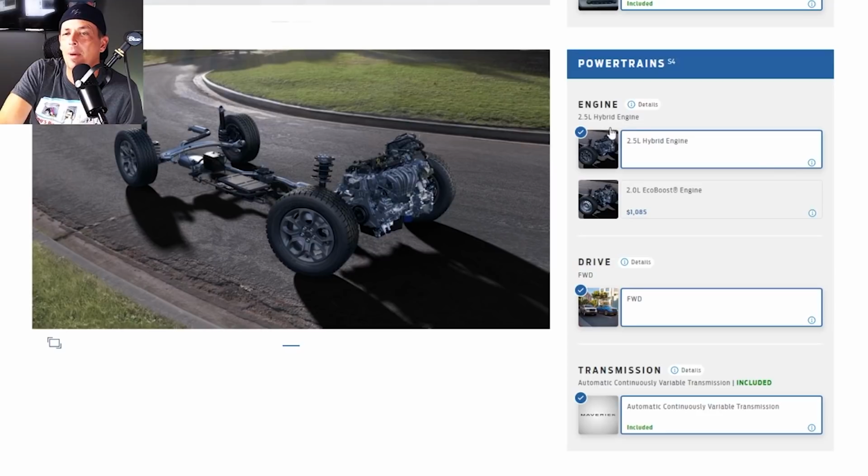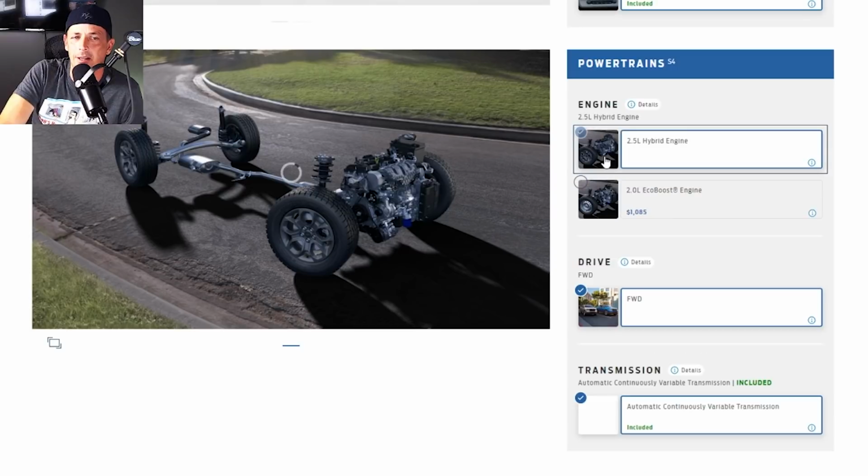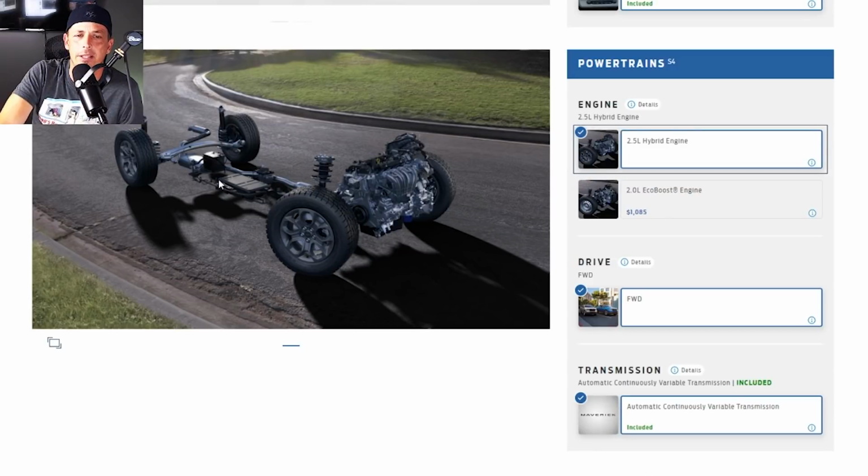Let's see. So now we have some of our engine options. You can get the 2.5 liter hybrid engine, or you've got the EcoBoost engine. Now, as you can see, it does change up the situation down there a little bit. You can see here is the battery pack.